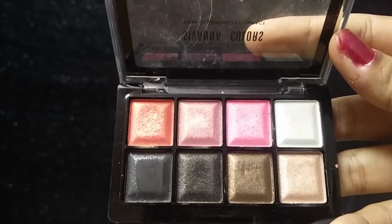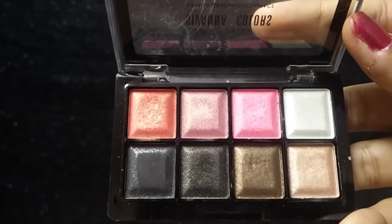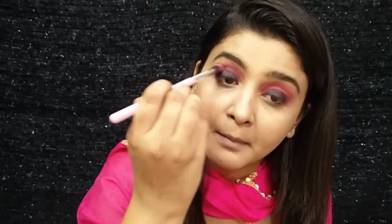I'm taking a black eyeshadow by Shiwana palette, blending out the harsh edges from my eyelid so that it looks natural.